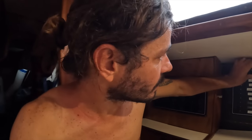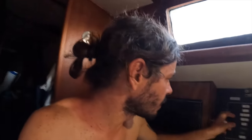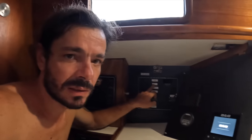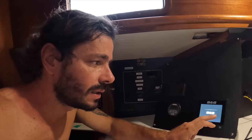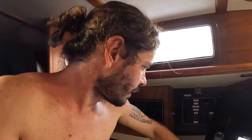So let's first close this. It's good enough to see. I'm going to start one system at a time. The multifunction display means NMEA network, so I'm just starting the NMEA network to see if it shows up here. And if it shows up, it's going to show wind, speed, and depth instruments. And I hope it works. I bring you good news. The NMEA network is working. Let's go out and see if everything else is working now.